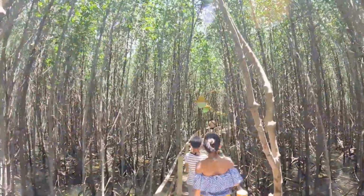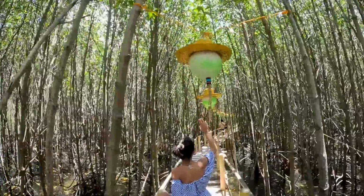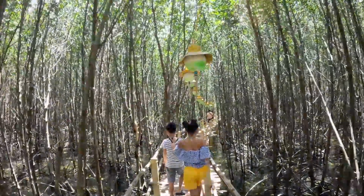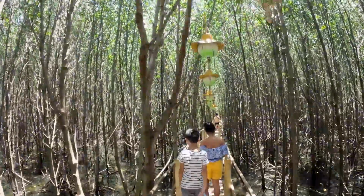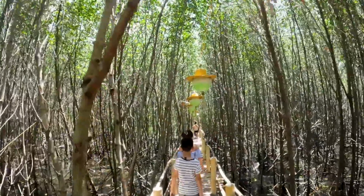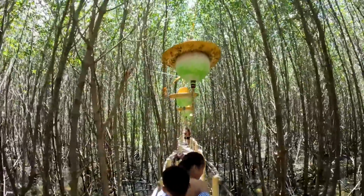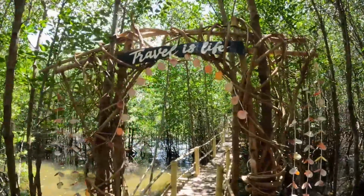Oh, nakawa na. Oh boy, God. Oh, iya. Mura tag nasa Japanese or sa bani. This is the mangrove tunnel. Ng mga decoration. Travel is life.